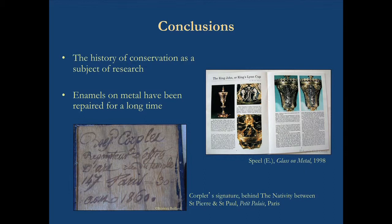That's why it's chronological. The study of literature has shown that enamels on metal have been repaired for a long time. Traditionally, the craftsmen themselves carried out repair for functional or aesthetical purposes. And here you have the King John Cup, which is a good example of this practice. It has been repaired many times since the 17th century, and every repair is recorded on the object. And you've seen this image before, Beatrice showed it to you, and it's really Corplet's signature. He was a ceramist specialized in the imitation of Bernard Palissy ceramics, but as Beatrice said, he also did a lot of restoration and is famous for adding new pieces to missing parts. It seems that this job gave him access to original pieces, and it made his copyist work easier.